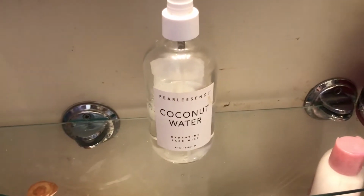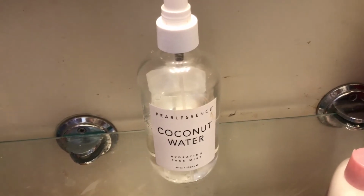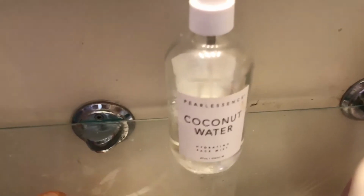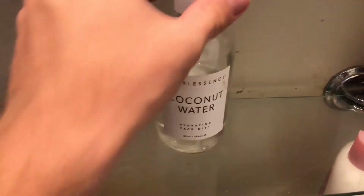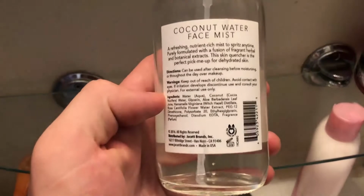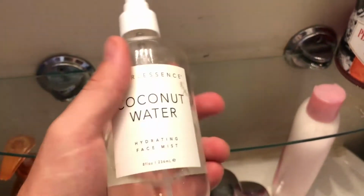And you get a really nice natural coconut scent when you spray it on your face. It's nothing over the top, very, very nice natural smell. Doesn't smell like chemicals or anything. And other than that, it's really just a simple, nice, easy bottle.